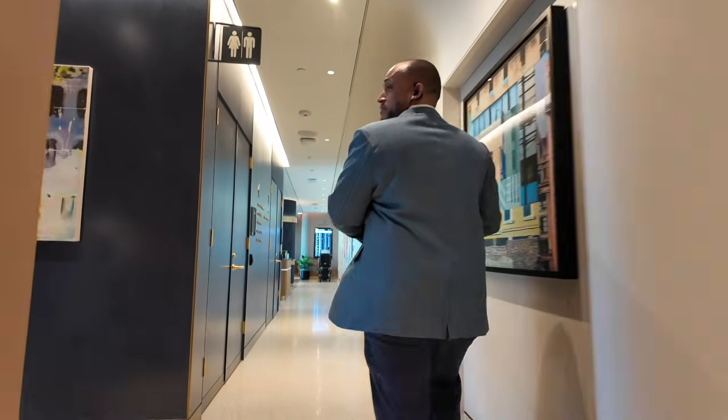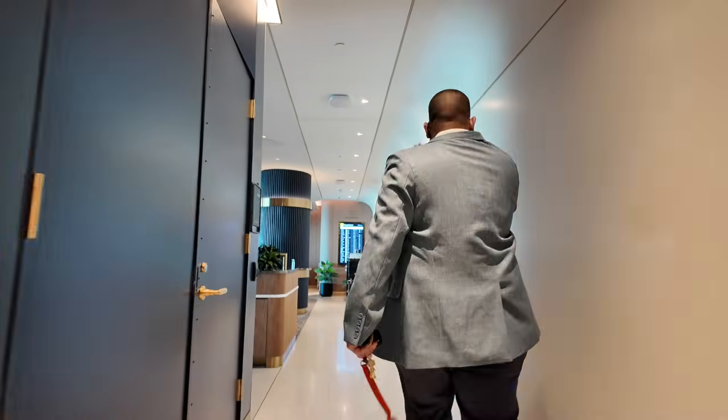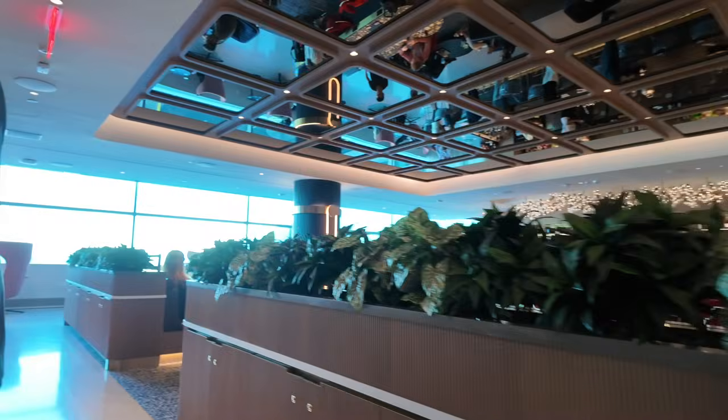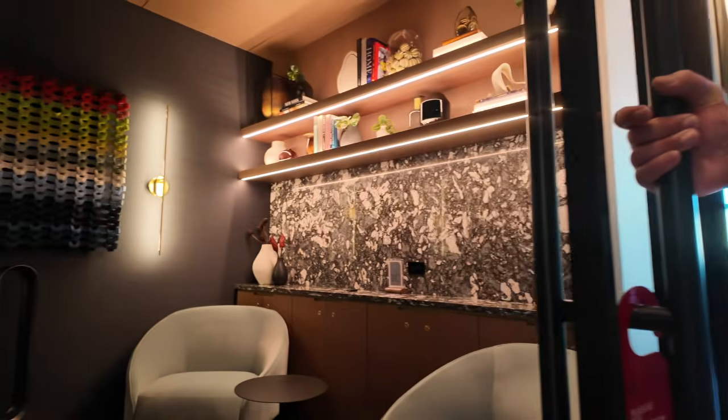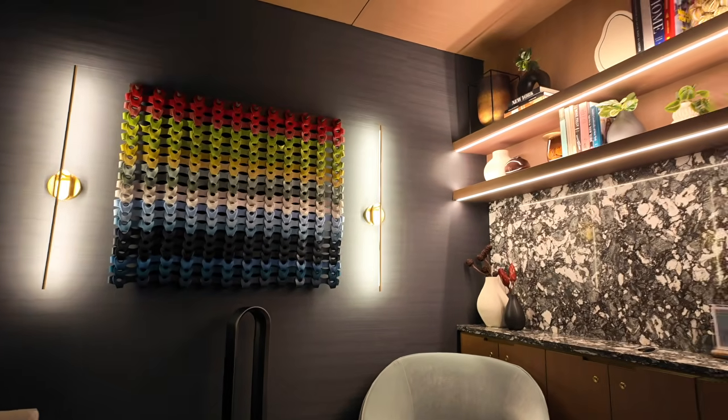Now, what's surprising about this lounge is it doesn't have a wellness or a relaxation space. Instead, we were given a tour by one of the lounge managers, Sergio, of what is known as the private room. This is beautiful. So yeah, you can book it out for 45 minutes. Take little naps.